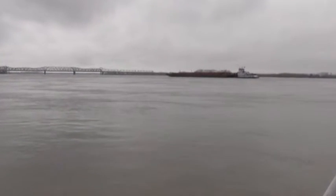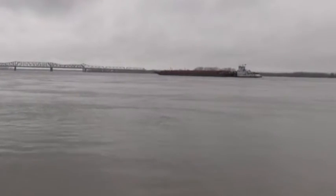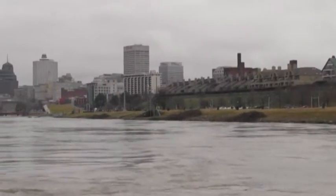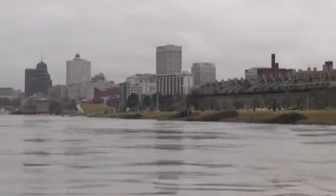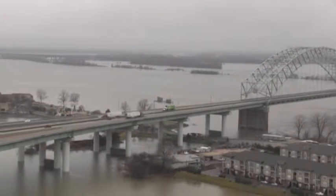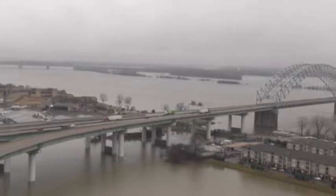The Mississippi River here at Memphis drains about 1 million square miles of the United States, which includes 31 states and 2 Canadian provinces. The average stage for this time of year is about 14 feet on the Memphis gauge. So we're about 25 feet higher than normal for this time of year. The normal width of the river is about half to 3/4 of a mile. And today at Memphis, it's about 4 miles wide as it goes from levee to levee.